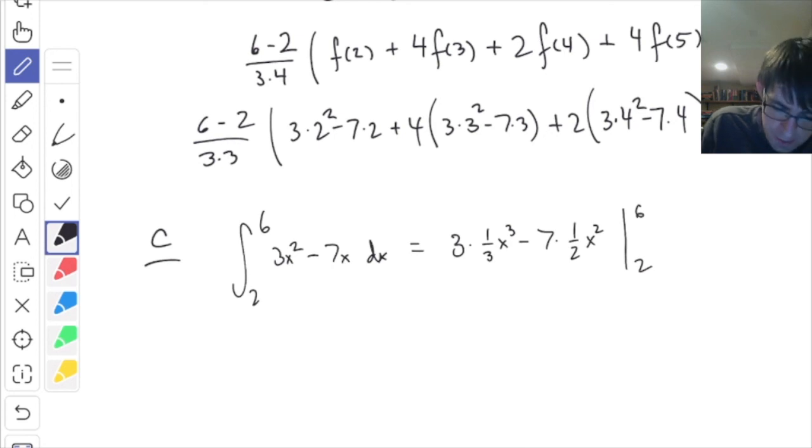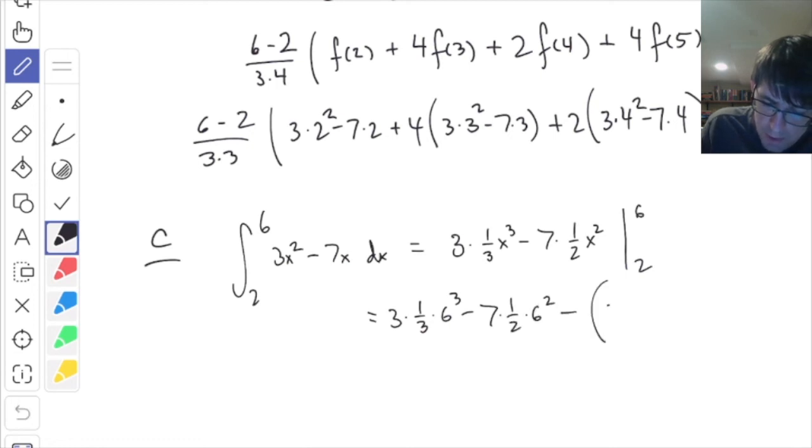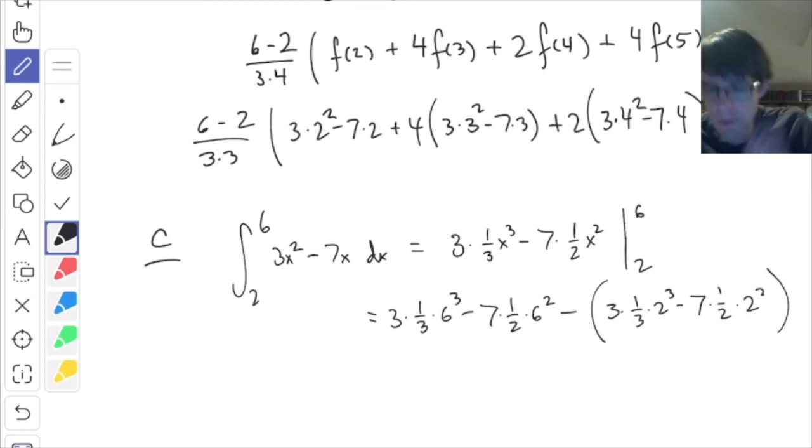First I plug in the 6. I get 3 times 1/3 times 6 cubed minus 7 times 1/2 times 6 squared minus, and now I plug in the 2. 3 times 1/3 times 2 cubed minus 7 times 1/2 times 2 squared. And this is the true answer.